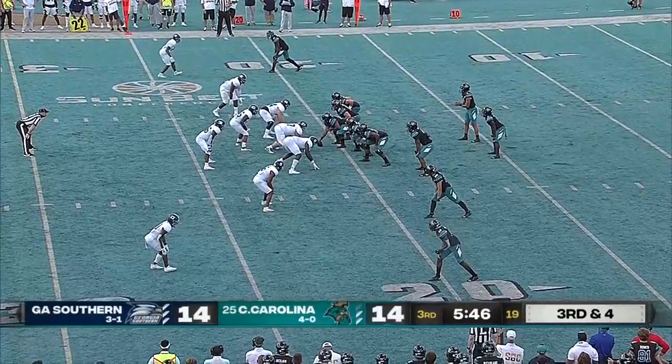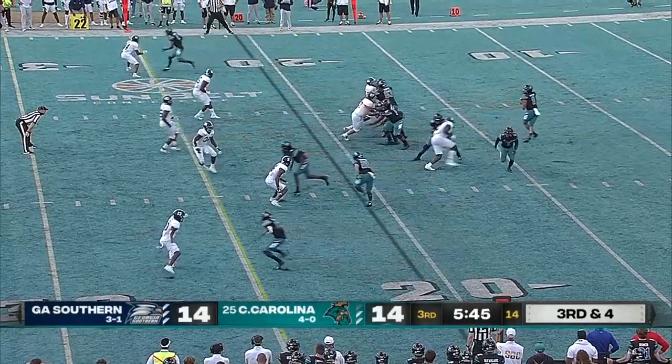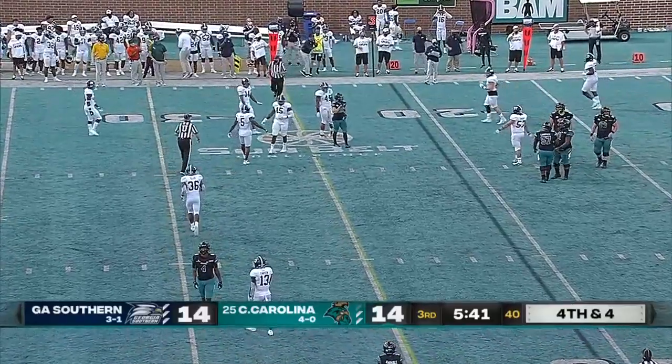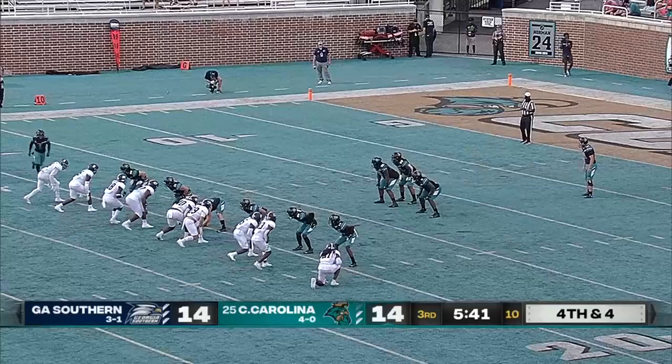So out of this timeout, it is third and 4. Fred Payton throws it behind his intended target. And they won't be able to score because of a play like that.